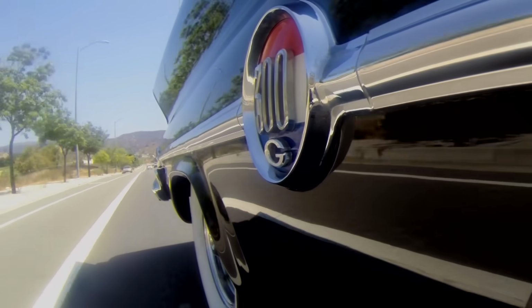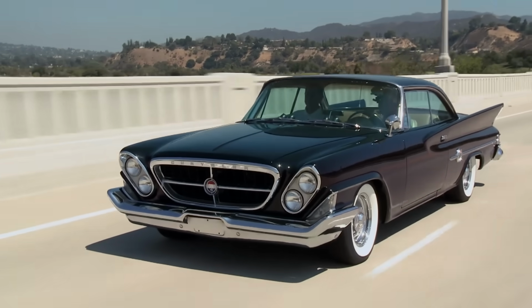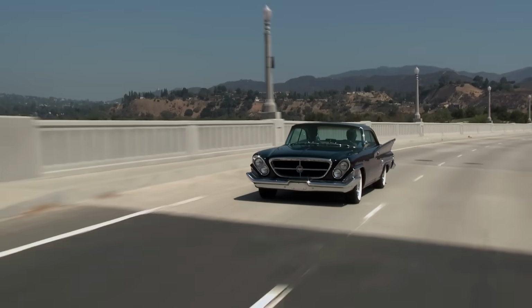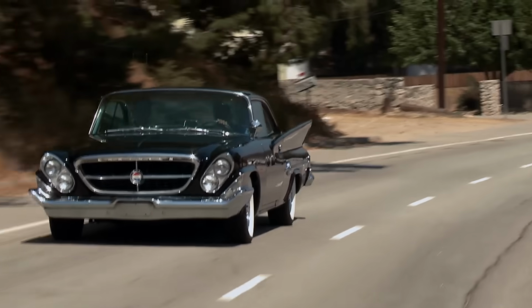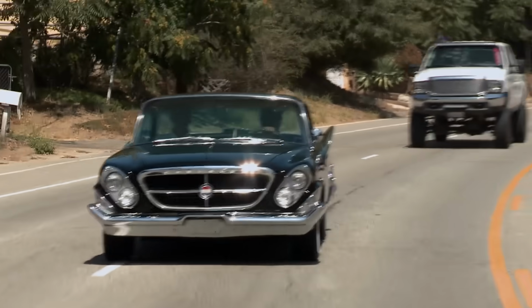Right now we're on a nice 2-lane B road, but this car came out really at the height of the American highway system. By 1961, Eisenhower's highway system was almost done, about 3/4 of the way done. The roads were big. There were 4 lanes across. They were wide, smooth, and fast. And this car lived on the American highway. This is a car you could drive to Las Vegas or anywhere and just take freeways all the way with your foot in it.